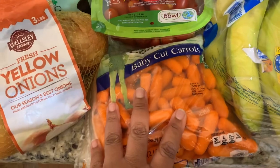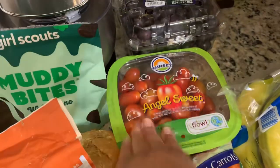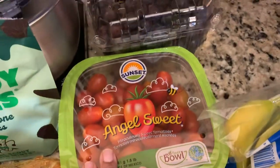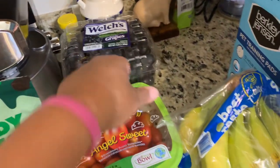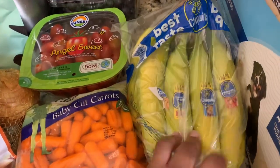We got a thing of baby cut carrots for $1.99. We got our Angel Sweet tomatoes for $3.99. Then we got a large thing of grapes for $5.99, and it's 3 pounds. Then we got a bag of bananas for $1.49.